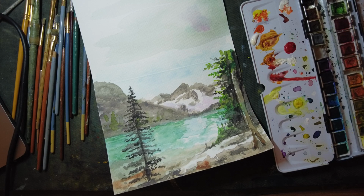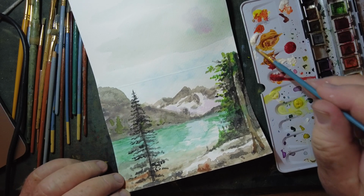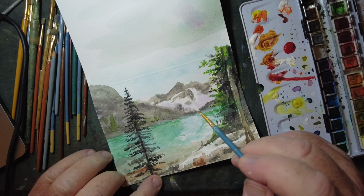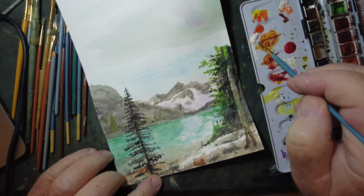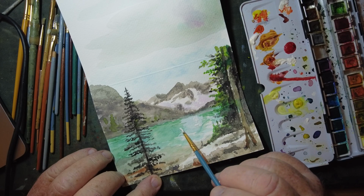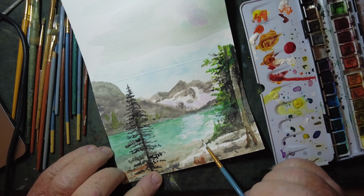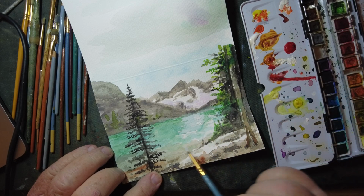So I never understood what the difference was between white and titanium white. And maybe now I'm going to have a lesson. Let me make sure I got that. Let me see. Does that really look any different? Not really, but I guess I can see it. At least the idea of having some white in the water just makes sense to me.